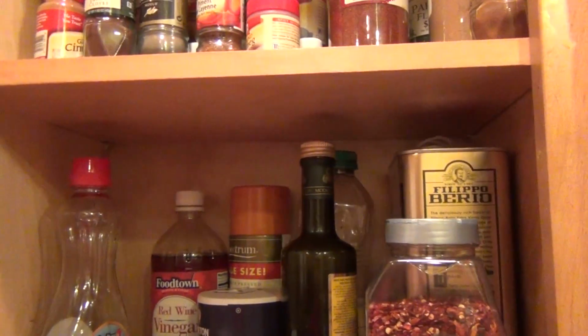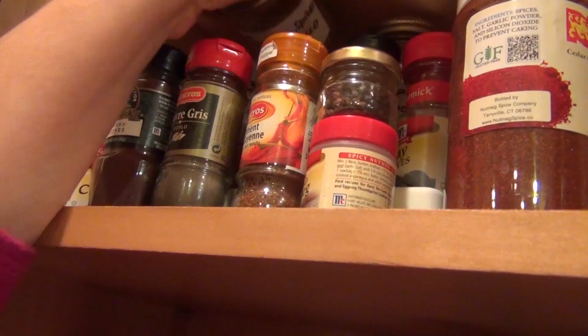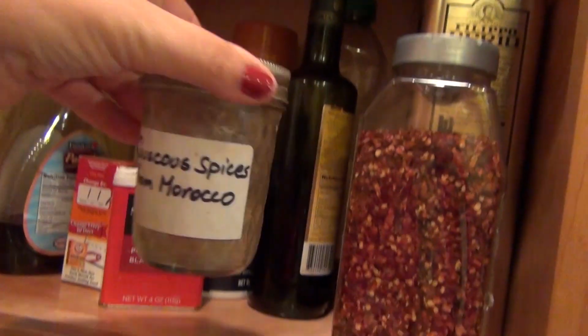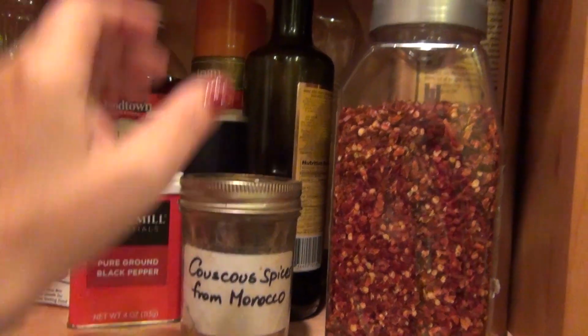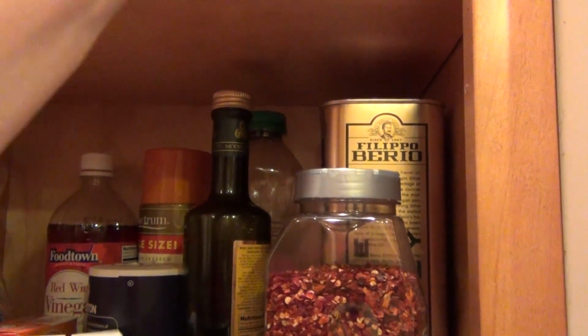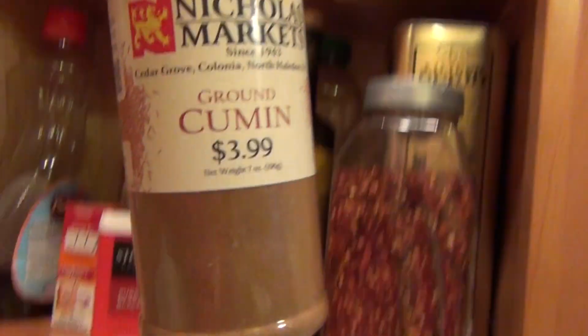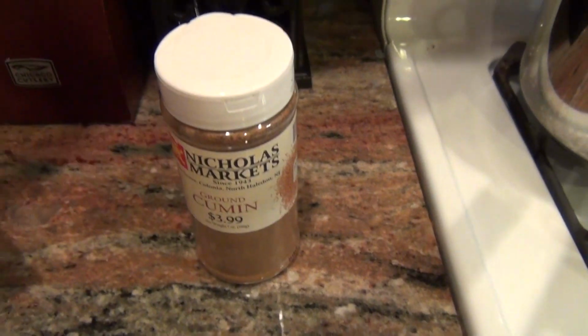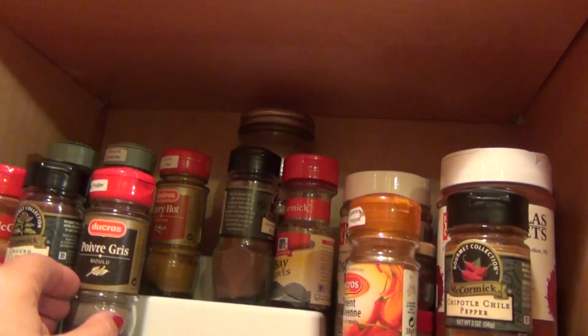Okay, so I'm in the spice cabinet and I'm gonna get my Moroccan spices right here. So these are spices for couscous, and usually it's pepper and then you add whatever you want really. I'm gonna add a little bit of cumin, which is right here. So I'm gonna do cumin, and I'm gonna do the Moroccan spices, which is a blend of different spices that you use for couscous, and I think that's it.